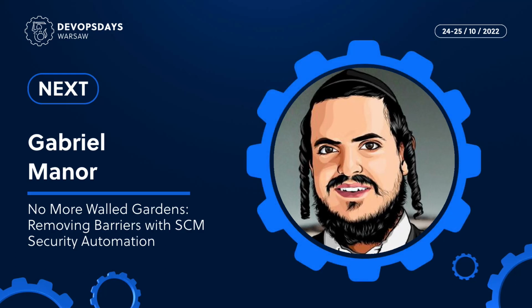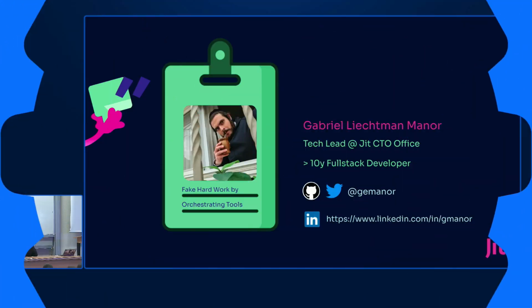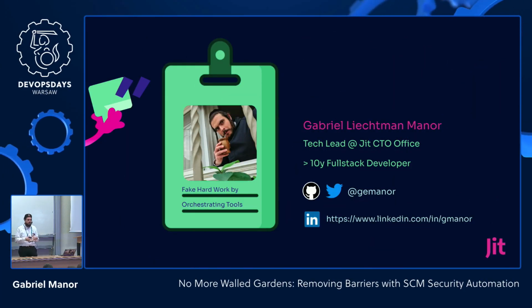So I'm Gabriel, and today I'm going to enlighten how to secure your source code management. You all manage your code in Git, can be GitHub, can be GitLab, can be VCS. And since this is shifting left, we need to be very secure in how we configure our source control. I'm like 10 years in development, as I said last year in JIT.